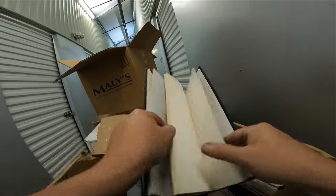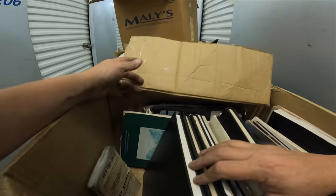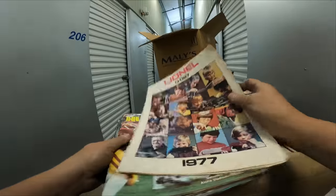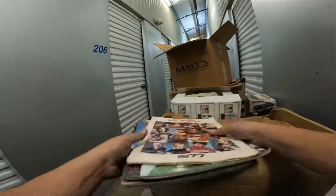Sorry to say, guys, this is not turning out good. Sketchbooks. Maybe I should have just stuck to my train locker. What do you think? Here's an old Lionel. Oh, here's some older stuff here. I don't think big money, but here's an old Lionel, 1977. And then here's some football stuff, '84. Okay, we'll put that aside.